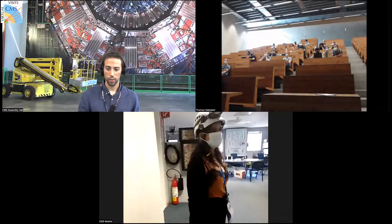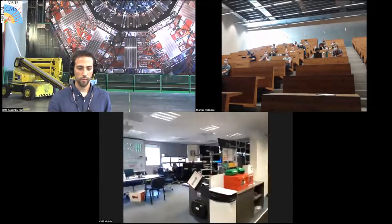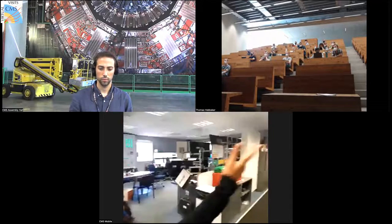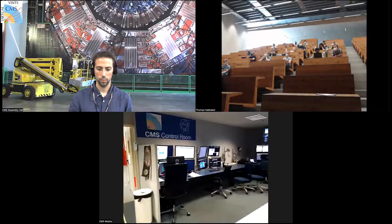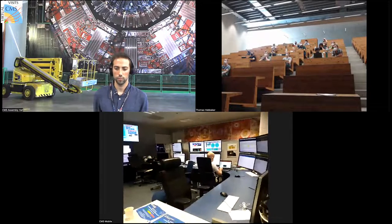Archie, where are you? So we are now in the control room. There are two parts. On this side, there are the shifters, which are now taking the data. On the right hand side, you see there are different desks or tables. These are the stations for the detector experts. So you see here the different desks.